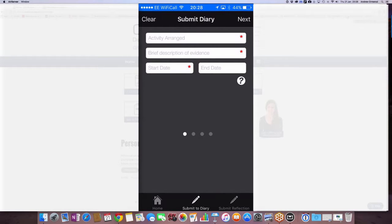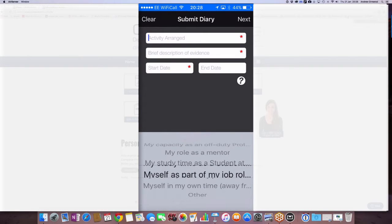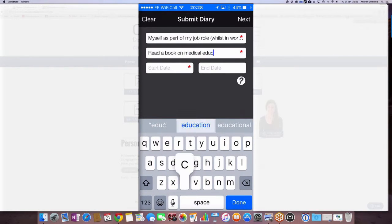So I'm going to click into the diary entry, and I'm going to click onto activity arranged. As you can see on screen, all the categories are there. So this is going to be myself as part of my job role whilst in work time. The next option is going to be a brief description of evidence. So I'm going to put in there that I've read a book on medical educating.